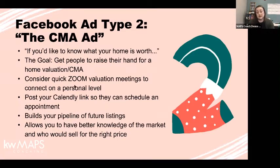To give you an idea, the CMA ad traditionally has the highest click-through rate of any other real estate ad out there. However, it has the lowest lead rate of anyone out there because people click it and it goes nowhere. My little tweak I would encourage you to do is to create a landing page, which you can do through Command, and I'm sure some of you use other services that you may be able to do that through. I'm not sure, but through Command you can.